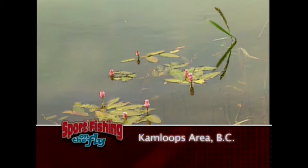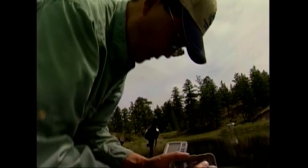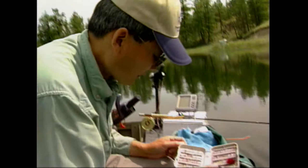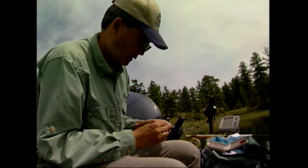Shallow water. What pound test do you think? I'm using 5X fluoro because the water's clear. And I'm going to put the old reliable on. What's that? Black and red. Just because I think they still might be having a looky-loo at them. And I'm going to hang it off a loop knot.